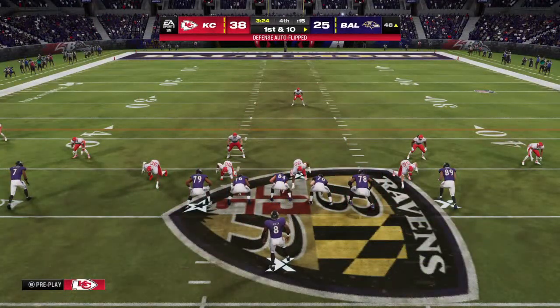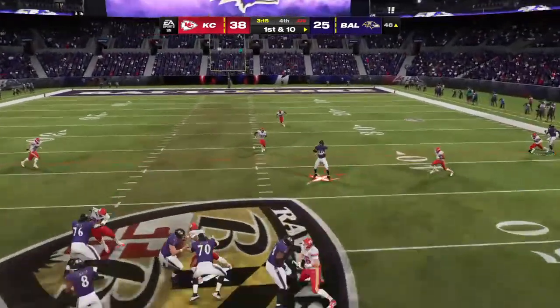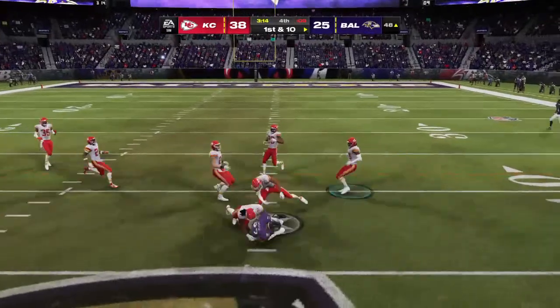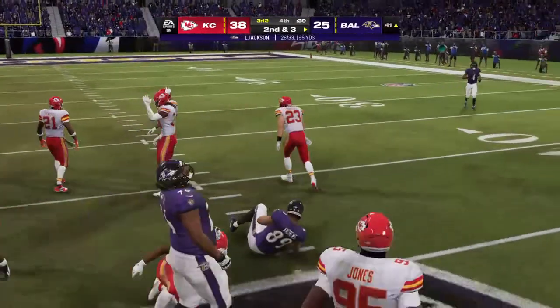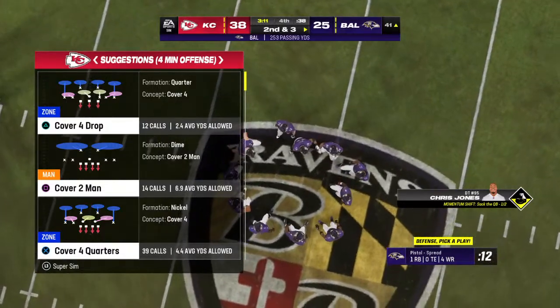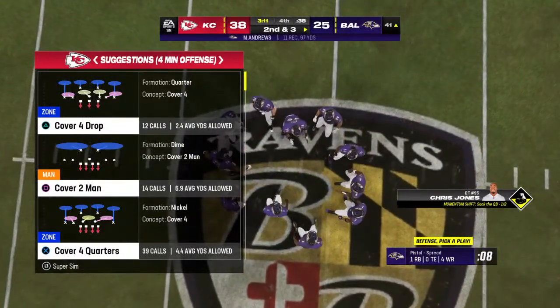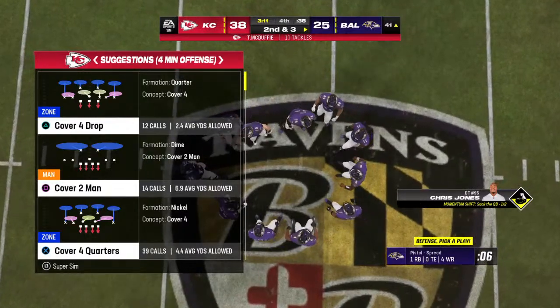So now 1st and 10 in Chiefs territory at the 48-yard line. Operating from the gun, Jackson. This one caught by his tight end, Andrews. That was play number 7 on this drive, and it got him 7 yards. They gave up the completion there, but this is what zone defenses count on. Catching the ball and not much run after the catch.